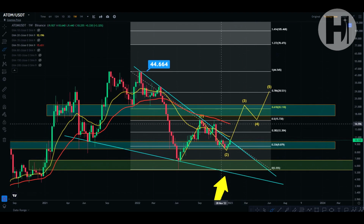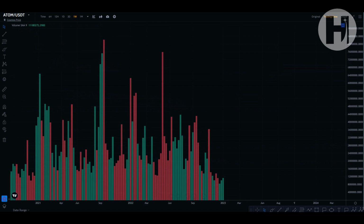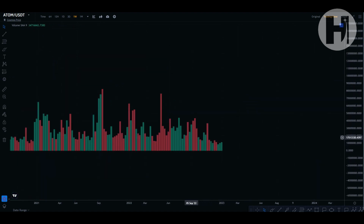We've seen these fake outs before, so as soon as we start breaking out, don't buy a bunch of Cosmos coins and think that you're going to the moon immediately. No, we need to see this backed by volume. So let's take a look at the volume indicator here and see what's going on. We're getting good volume candles here. Hopefully if we start getting something along these lines, and this was back in June of 2022, this could be a very good sign.